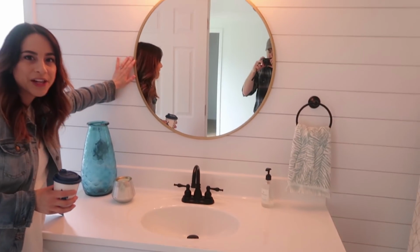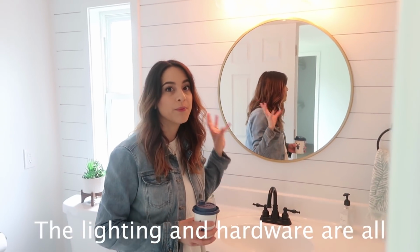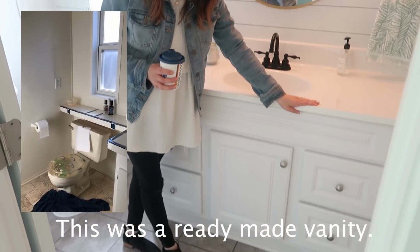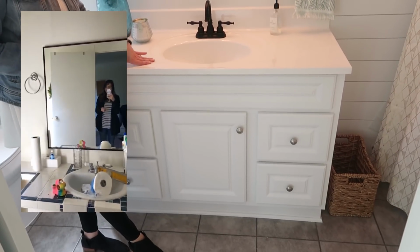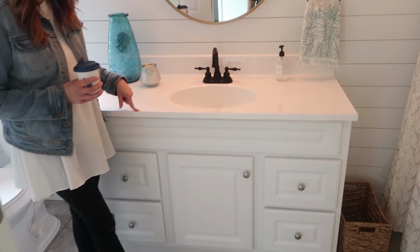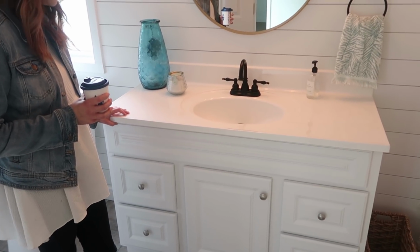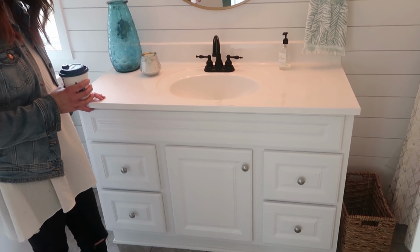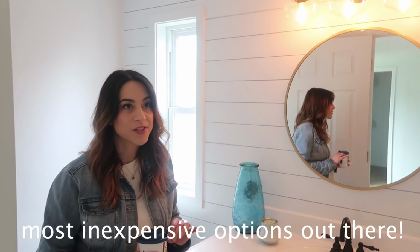Again, we have a mirror from Target. The lighting, fixtures and hardware in here are all from Amazon. We'll have those linked down below as well. This vanity comes in two parts from Home Depot. The bottom part, you can pick how large you want it. I believe this is a 48 that we picked out here. And then the countertop is sold separately, but it also comes from Home Depot. We just installed it after we pulled out the old one. It just looks so good, and it's one of the most inexpensive options out there.